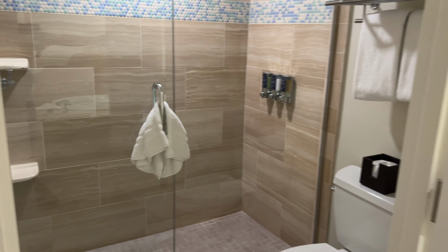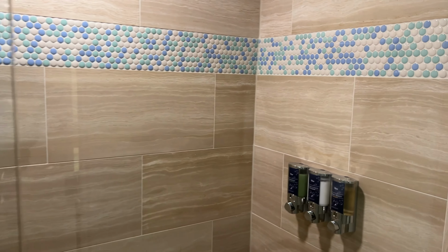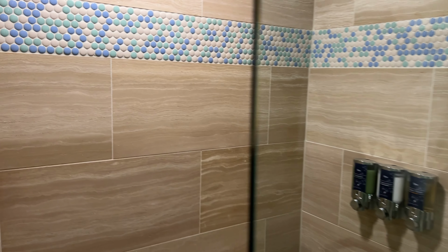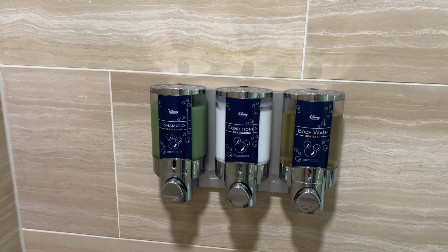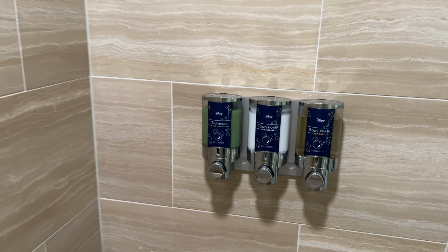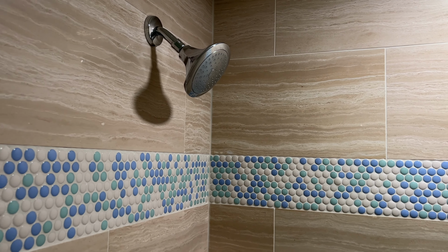Inside this door is the other half of the bathroom where you have your toilet and your walk-in shower. Here in the walk-in shower, we've got the refillable shampoo, conditioner, and body wash, and we have those new style dispensers that work better than the pumps do, the other ones they've had for a while. And we have a single shower head here in this shower. There's no extra detachable head or anything like that.